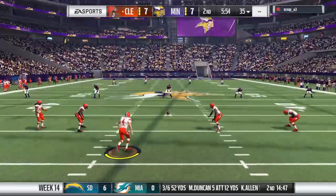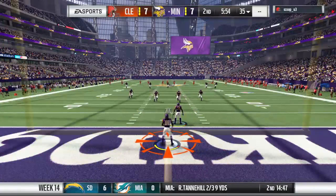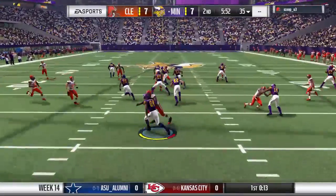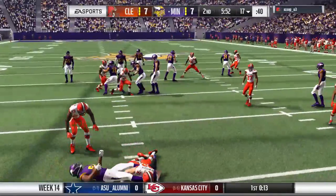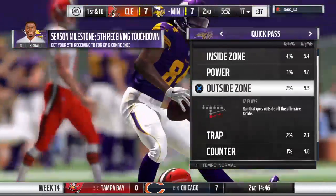So we're right back where we started, all even as the kick's away. This fielded a few yards into the end zone, and he will be brought down here at about the 17-yard line. And out now come the Vikings.